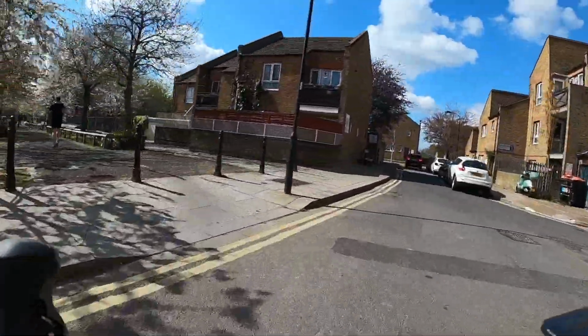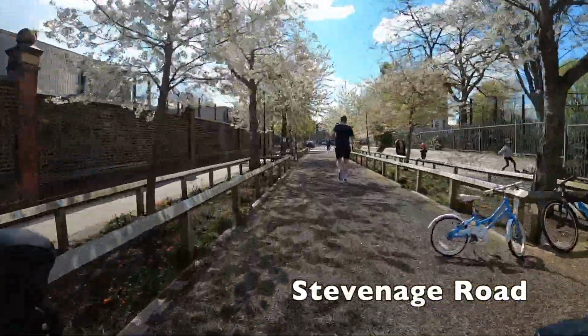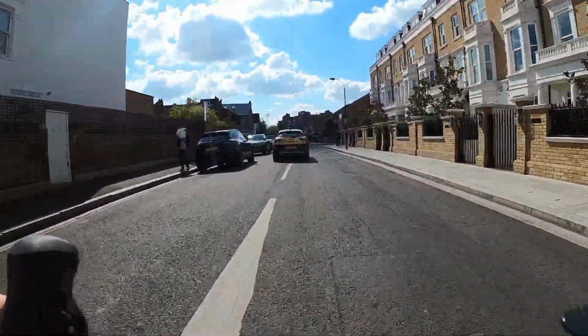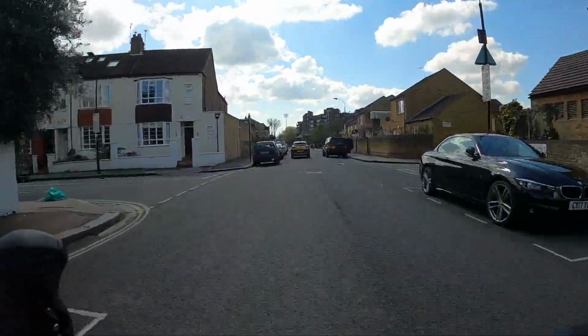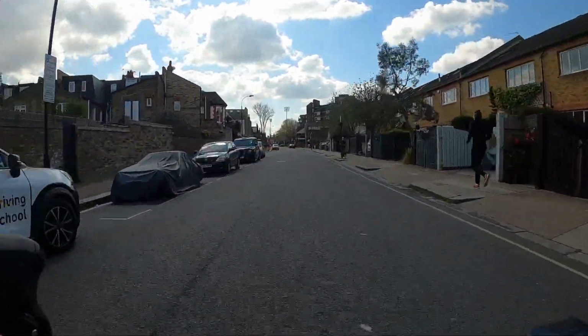It's actually really nice. I absolutely love this filter here. This is absolutely gorgeous. We're so lucky to be here when the blossoms are out. Stevenage Road, really pretty, and you can see there it's those bollards and that emergency services gate that's doing it. That's absolutely lovely. I'm a big fan of that. And yeah, there's some more filters as well as we go down the road. None of them are quite as nice as that.